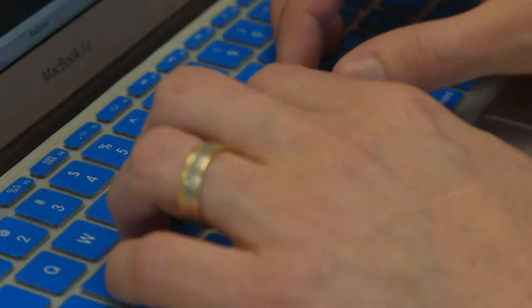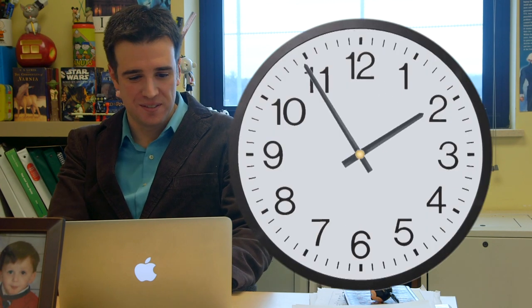Save a ton of time while your students quickly catch up to grade level. Moby Max makes a teacher's life easier. Simple to use and learn, Moby Max immediately starts saving time for teachers.